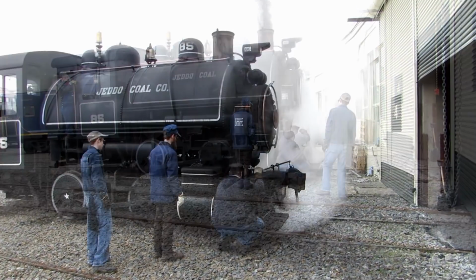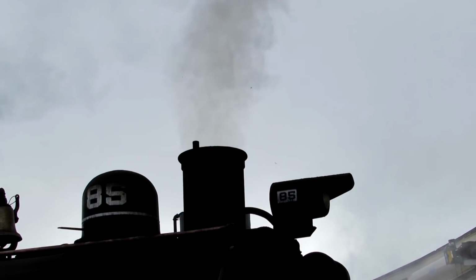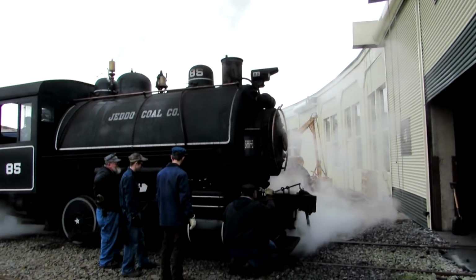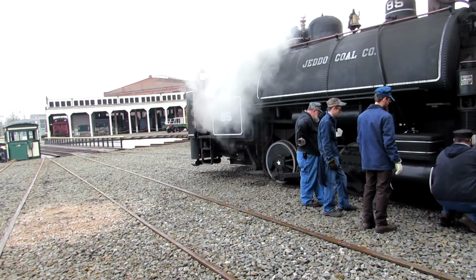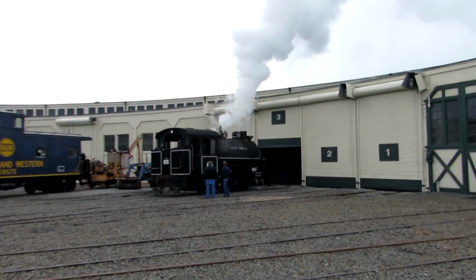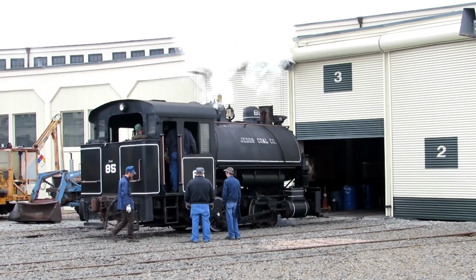In fact, they put compressed air blown into the boiler with steam, so it gets hotter, and that makes the smoke turn white because it's a better burn. But they have to go through the whole train and get all the systems cleaned out of any water that settled in those pipes, because water and steam, believe it or not, don't mix very well.